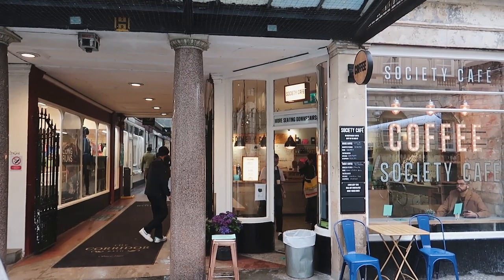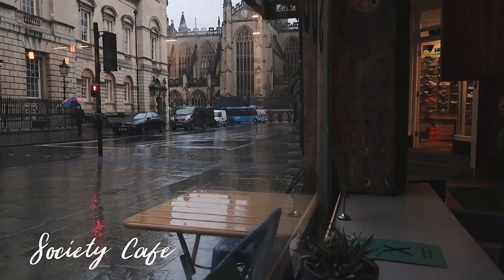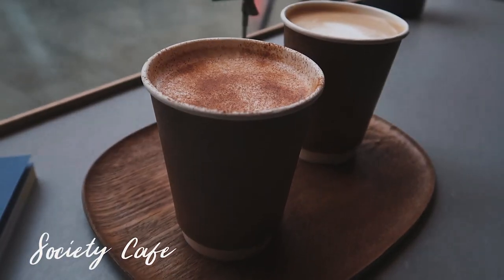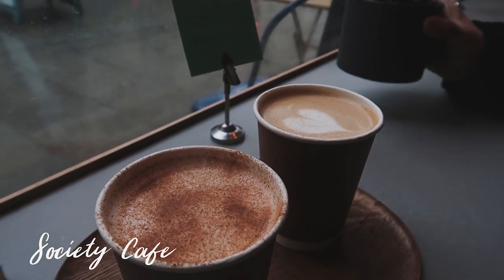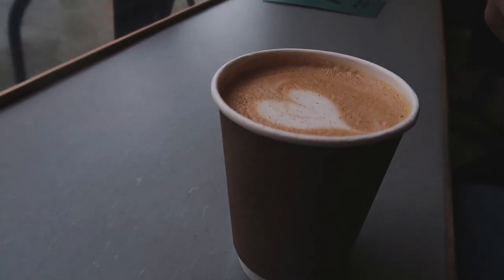Society Cafe was recommended to us and it was absolutely amazing. We ordered a flat white and a chai latte and sat by the window to enjoy them. The perfect way to spend a rainy afternoon.